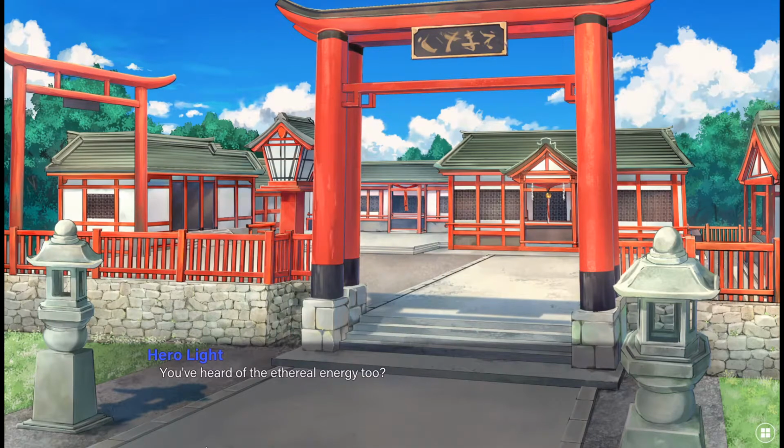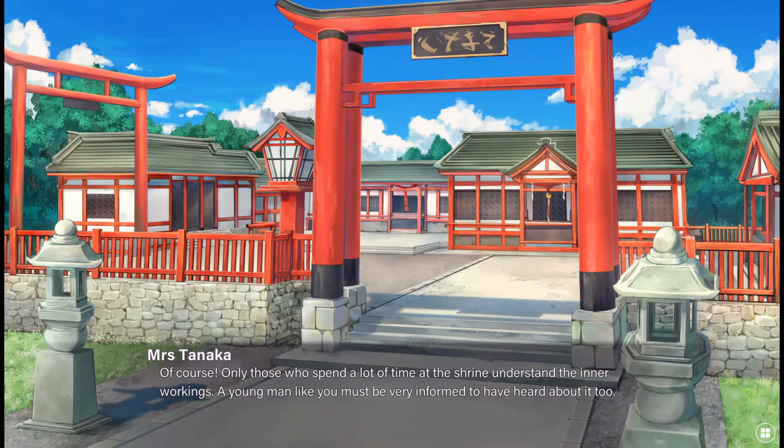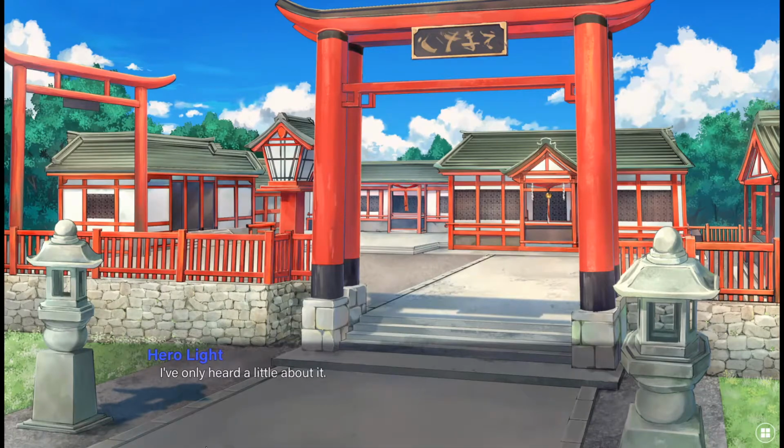You've heard of the ethereal energy too? Of course. Only those who spend a lot of time at the shrine understand the inner workings. A young man like you must be very informed to have heard about it too. I've only heard a little about it. What exactly is ethereal energy? Mrs. Tanaka scratches her head. That's a very good question. It's just the magic of the shrine, I think. The magic of the shrine?